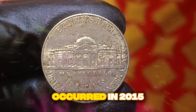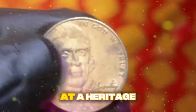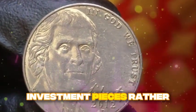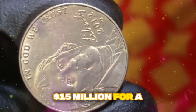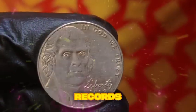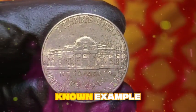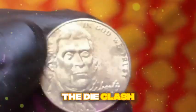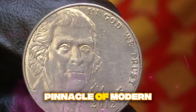The first significant sale occurred in 2015 when an MS-68 graded example sold for $2.3 million at a Heritage Auctions event, shocking the numismatic community and establishing these coins as serious investment pieces rather than mere curiosities. By 2018, prices had climbed to $15 million for a perfect MS-70 example, and the most recent sale in 2023 shattered all previous records when a collector paid $137 million for what experts considered the finest known example, a coin that exhibits all three major error types simultaneously: the die clash, double die, and off-metal strike, all present in one incredible specimen. That represents the pinnacle of modern minting errors.